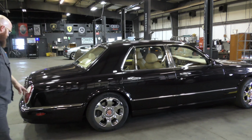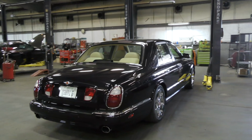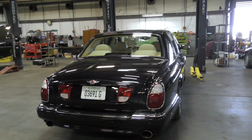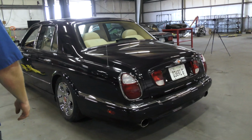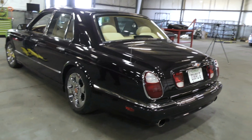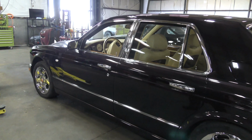So let's take a look around the edges and around the back. It's a beautiful British rear end on it. It doesn't look like a Cadillac. It doesn't look like a Lincoln. It looks like a Bentley. Or Rolls, Silver Seraph. They're the same style. No dents, no dings, no scratches. This car shows very well. It's in very good shape.